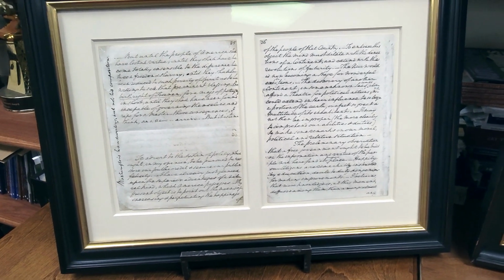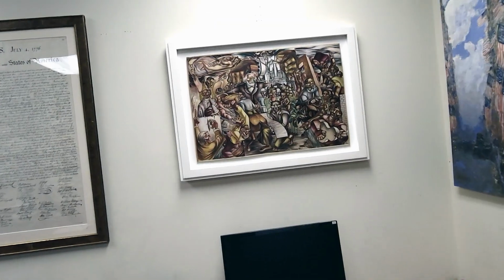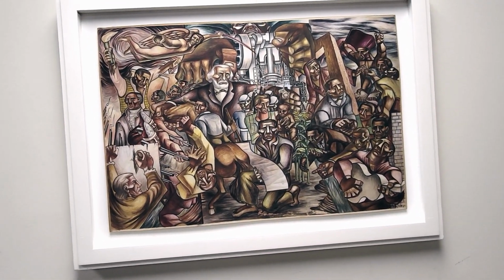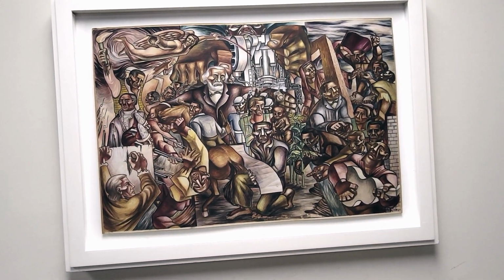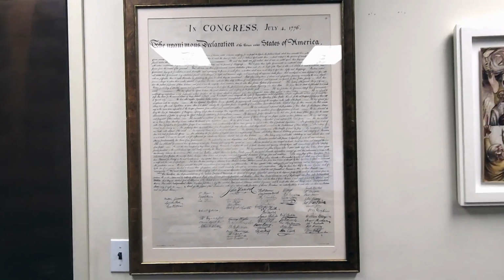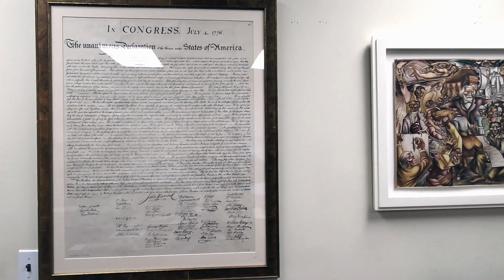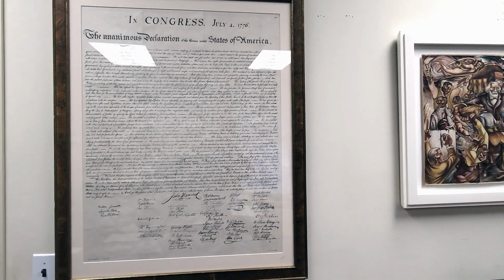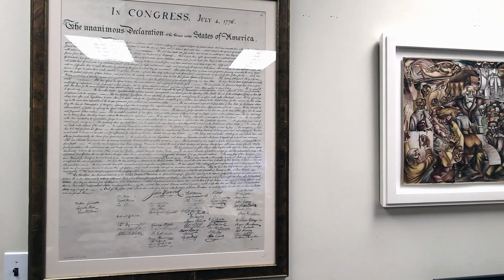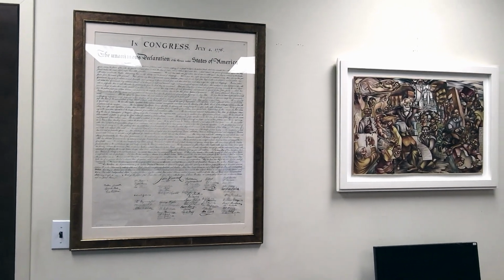These are pages from George Washington's inaugural address, his handwritten draft. And here's the study for Charles White's famous The Contribution of the Negro to Democracy in America. And here is a Declaration of Independence printing. So like the Constitution, there are Declaration printings that are worth 40 million plus, and there are Declaration printings that are, at the time, even from 1776, much less expensive. And then this is a replica from a little later on.